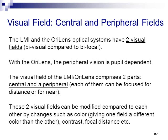Each of these two fields can be modified compared to the other by changes such as color, giving one field a different color than the other, by contrast, and by focal distance or defocus. The central image, which is the magnified image by approximately 250%, is projected onto the macular and perimacular area of the retina, and the peripheral image remains non-magnified.